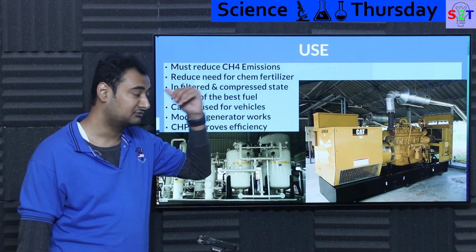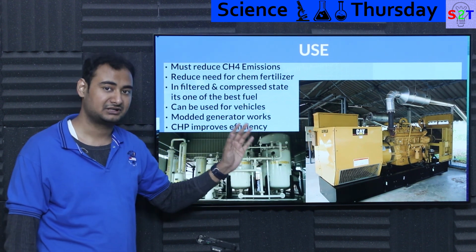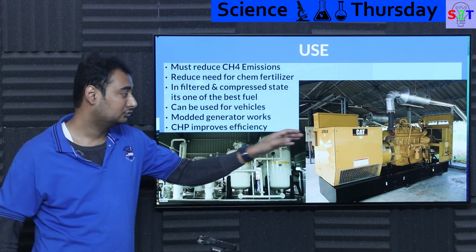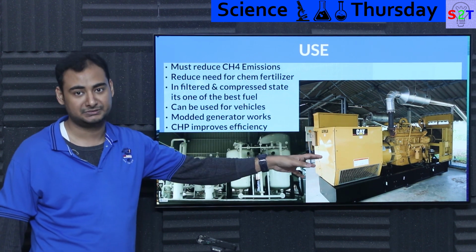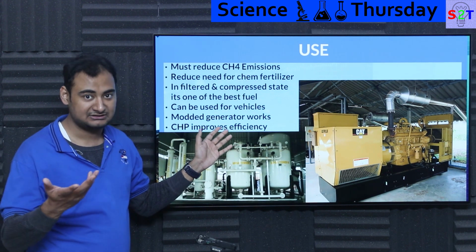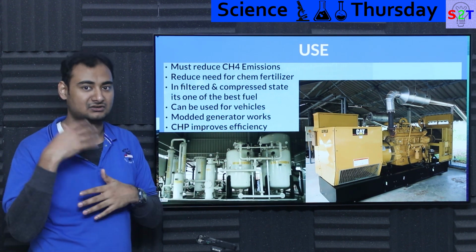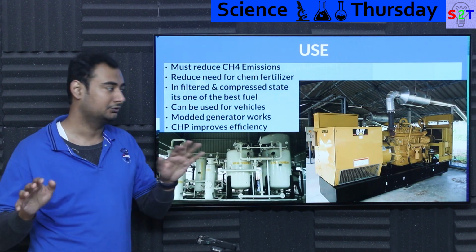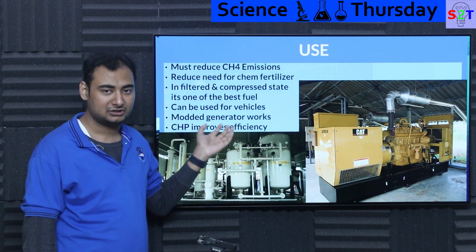There are generators from every large manufacturer you can buy. Sometimes they will modify the vehicle themselves, or they will sell you a kit to modify it so it can work on methane. It does not require anything else, so it will work for vehicles. Surprisingly, you also do not have to change the whole ecosystem. You do not need to worry about lithium and all that jazz. Just go, don't worry too much about it. And a moderate generator will work.